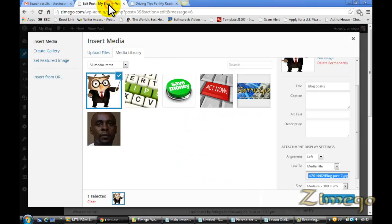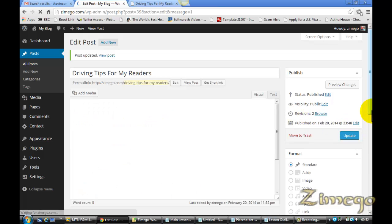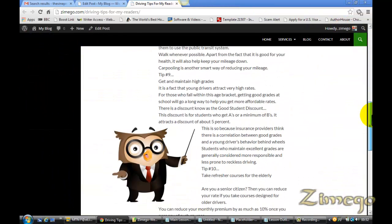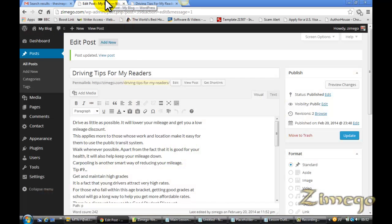Now we were editing this post and we were inserting this. So let's say insert into post. Let's click update. It's a good idea for every website to have a blog because it actually helps it gain traction in the search engines, and that will bring traffic to your site. You see, I've added another image. We can go on and on, but I guess you've got the idea. You can play around with these in your own time.